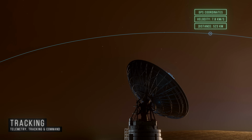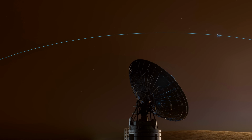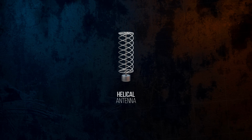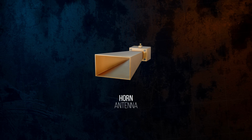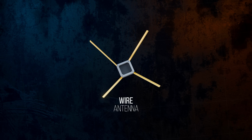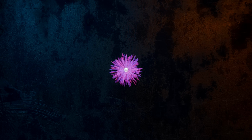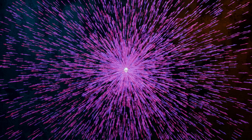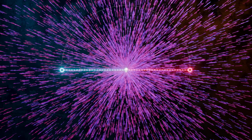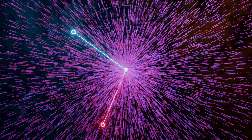Antennas used to transmit and receive RF signals are a fundamental part of any communications system. They come in many different shapes and sizes. To compare their performance, it's useful to think about a theoretical antenna, called an isotropic antenna, that radiates power uniformly in all directions. 2 points located the same distance from a transmitting isotropic antenna will receive the same signal strength, regardless of where they're located around it.